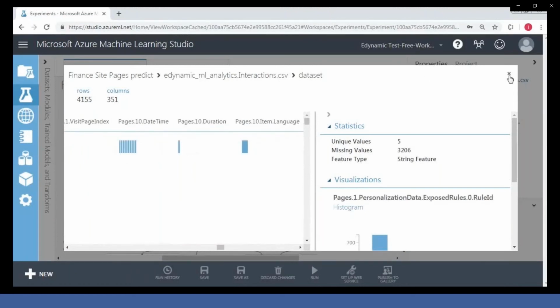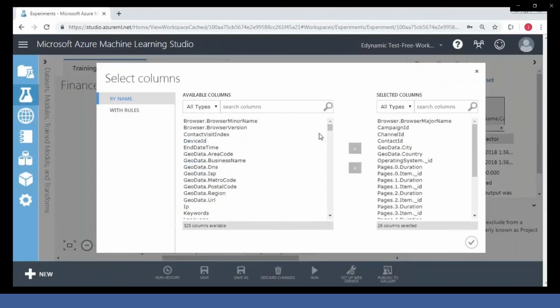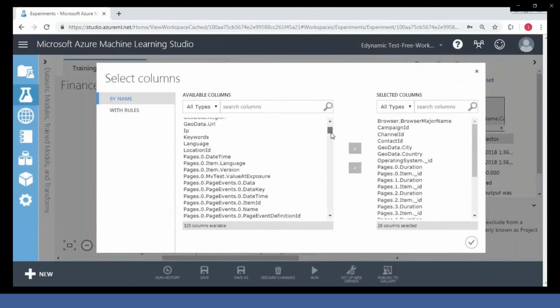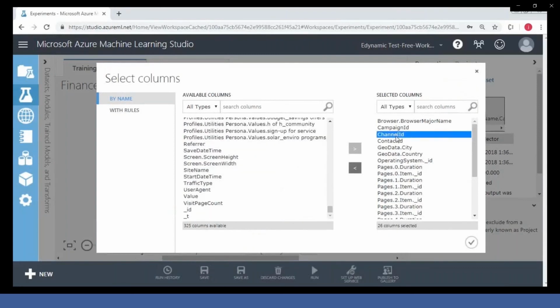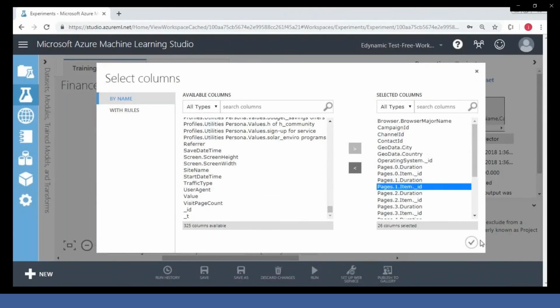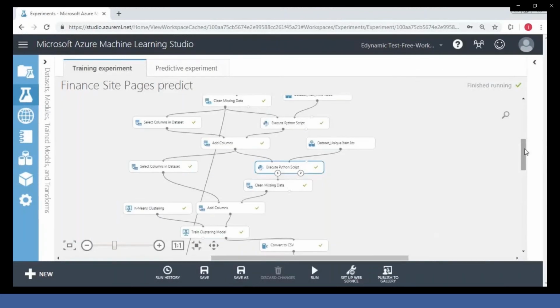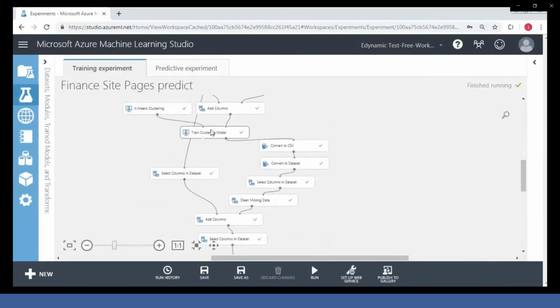All right, after this, we select certain columns that make the most sense to us to actually use. This is where we go into keeping it simple and being able to identify the wood for the trees. So here's all the available columns, and basically our main focus is the geo city as well as the pages that the visitor is visiting, just the pages and the amount of time that they're spending on each of these pages. We clean up the data further and cluster it.